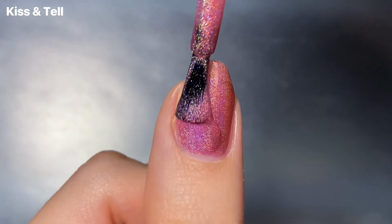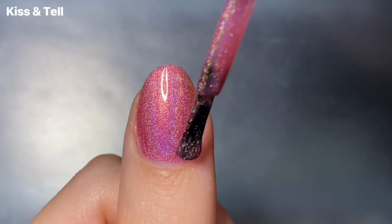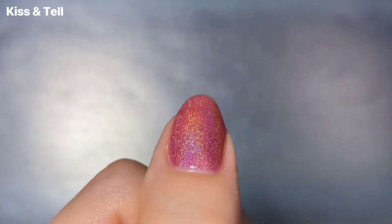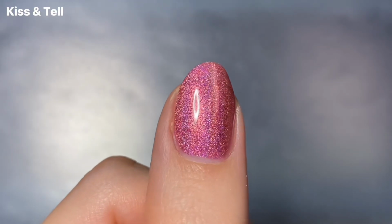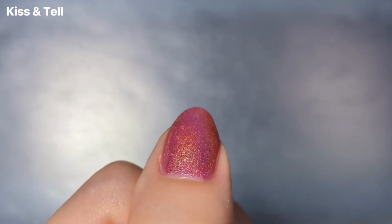This one had another beautifully smooth and full coverage formula where it's not as opaque as maybe other linears are, but you can easily build it up in 2 coats. Though I will say I feel like there is a little hint of nail line, but the hollow flare is just so strong, even under like desk lighting, that it really doesn't bother me too much.